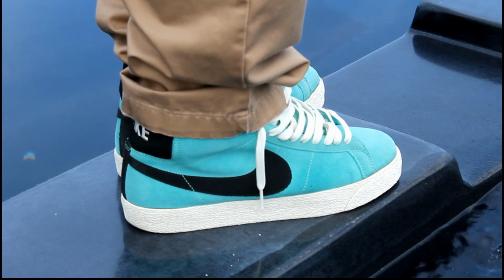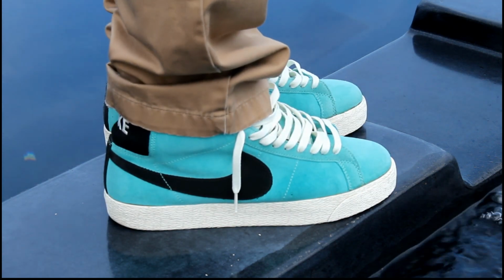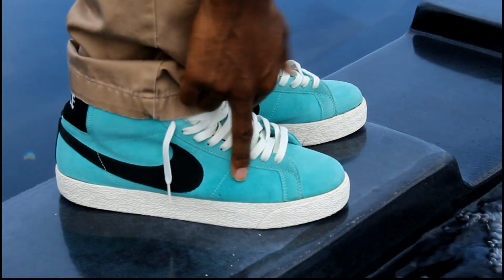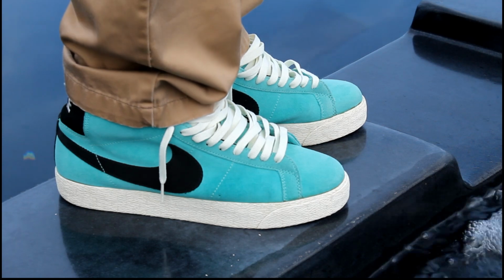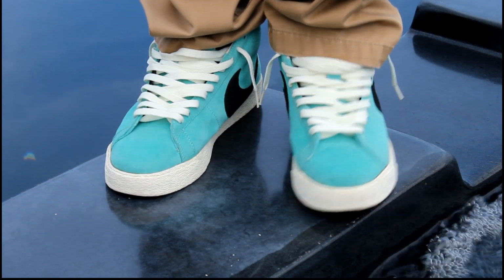Color is Azure, A-Z-U-R-E. Ain't gonna lie, they came with a little stain on them right here. So, you know, don't be too mad.